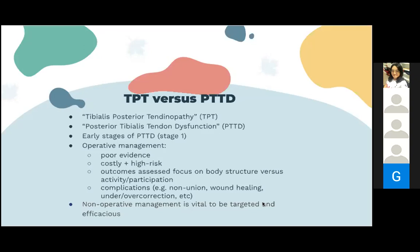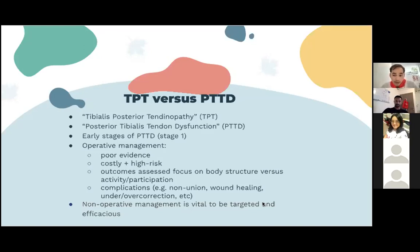is targeted at the level of body structure, meaning they look at the correction of the structural deformity rather than activity or participation, and therefore do not actually consider the overall functioning of the individual. And furthermore, like with all surgeries, there will be risks following it, including infections, malunion, non-union, wound healing problems, DVTs, neurological trauma as well, or even under or over correction. So to facilitate the best outcome with non-operative approaches, it's vital that non-operative approaches are targeted and efficacious. This is also more important when surgical intervention is recommended after an unsuccessful trial of conservative management.